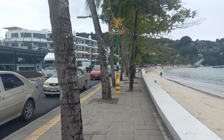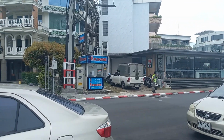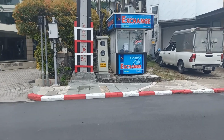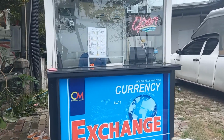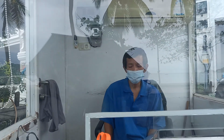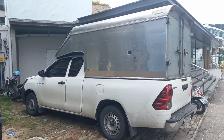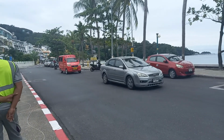Somebody asked me to look for the money exchange, so let's go check for the rate. Go over there, check for the rate. These are the rates right now. So that's all the rates. Oh, sorry, cup. I look for the rate. Wow, what kind of business is that? We just look for the rate. Wow, how are you gonna do business? We just check for the rate. Wow, first time I see this kind of business.